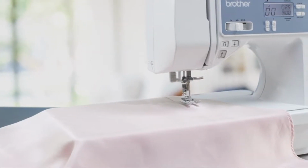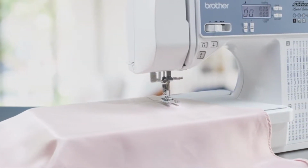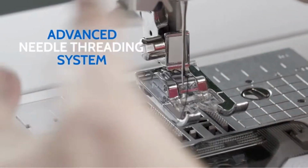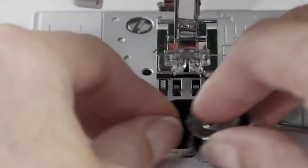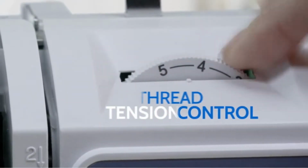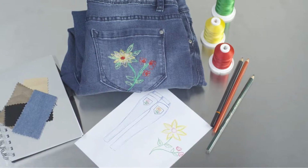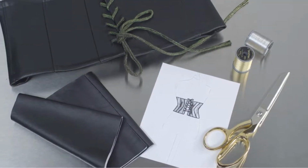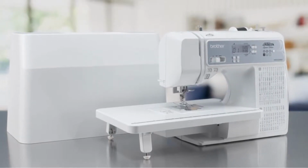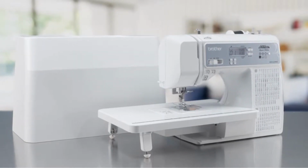Get more freedom with an expansive workspace and features that make sewing fun and easy, like an advanced needle threading system, quick set drop-in top bobbin, and thread tension control. Take your creative sewing to the next level with the Brother Project Runway XR9550PRW Computerized Sewing and Quilting Machine.